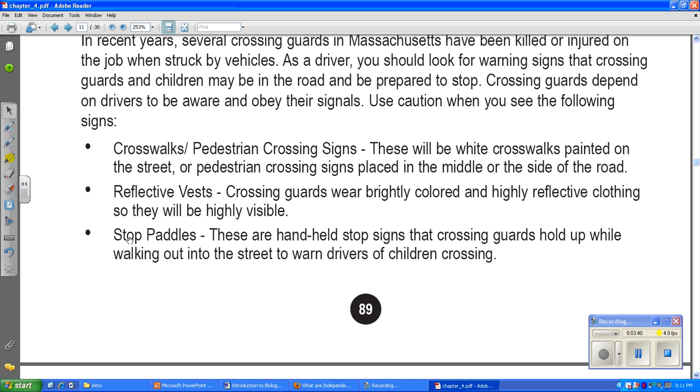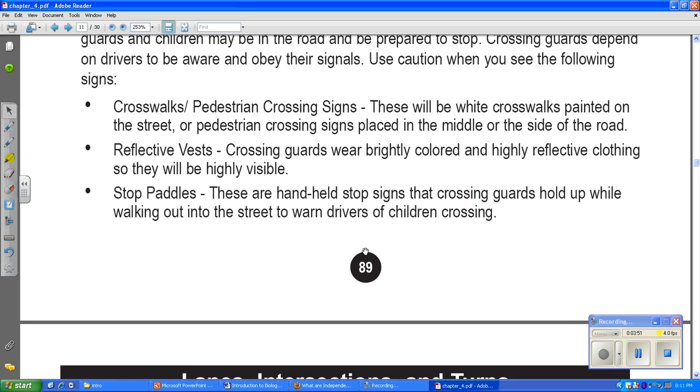Stop paddles. Do you ever see the crossing guards holding a stop sign? Yeah, a little stop sign. Stop paddles are handheld stop signs that crossing guards hold up while walking on the street to warn drivers of children crossing.